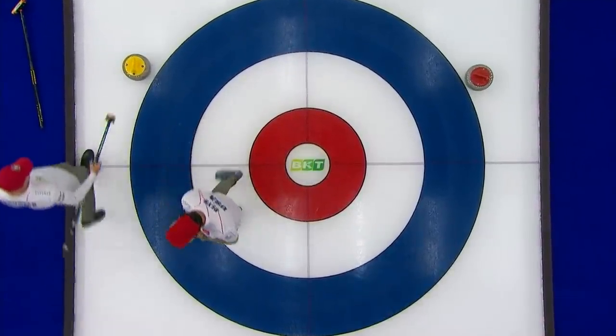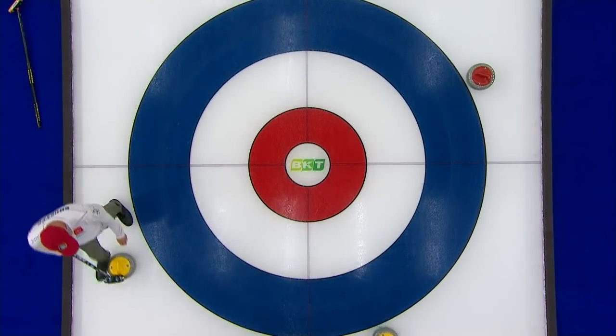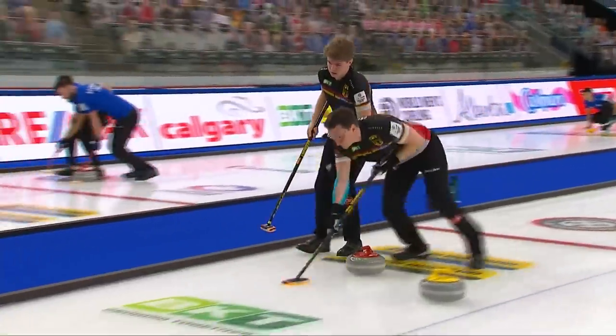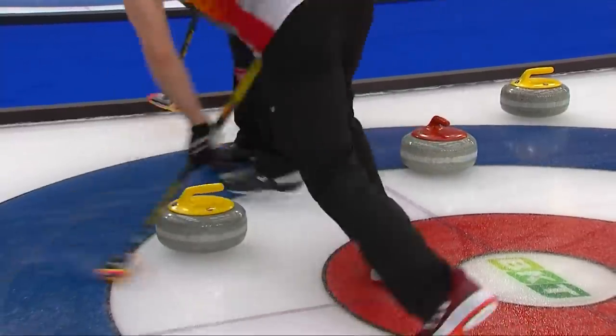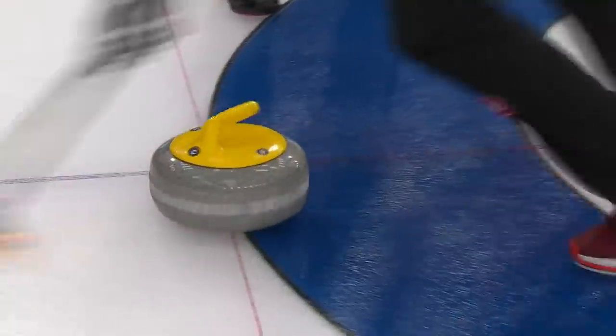Well, we were wondering the whole end. Now we actually get to. Sometimes you don't get to find out if it was in or not. Yeah, we had some great looks from the camera angles. And really hard to tell, but really nice intern double. Not an easy shot at all. That good sweep in the house by Muscatovic to keep it spinning out.